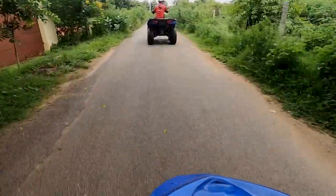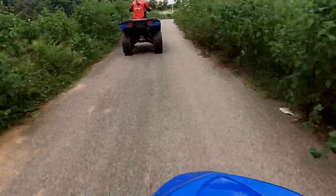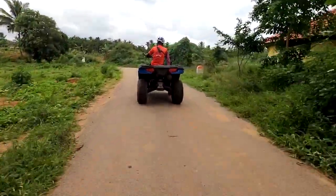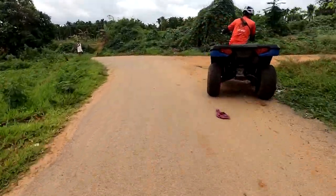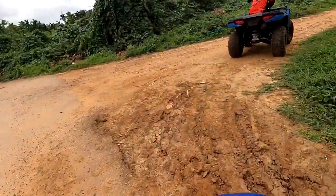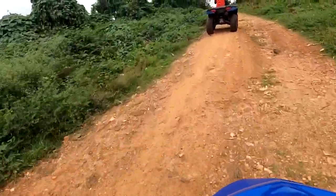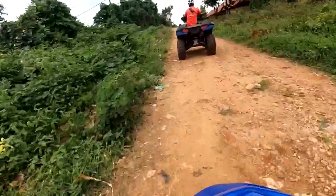Deepak was with me all the way along, and I just followed him, and he is really helpful in this regard. A little bit of drive on the tarmac, and then we took a ride to the off-road trail that starts.